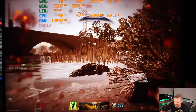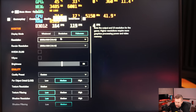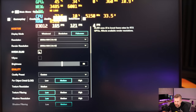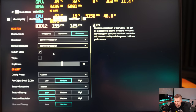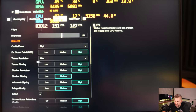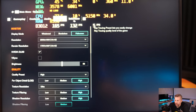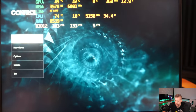So we're going to be in full screen, 2560 by 1600. We're going to turn on DLSS. It's going to be set to the highest quality setting, which is quality. We're going to go to high settings, and we are going to turn ray tracing on to high. All right, so these are the default settings that we're going to do.